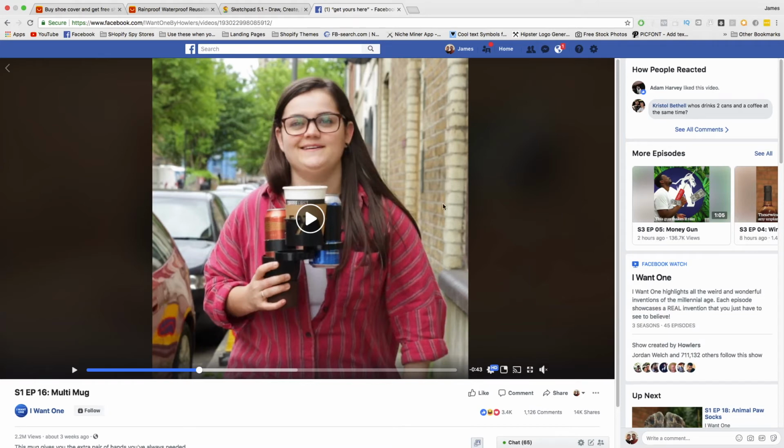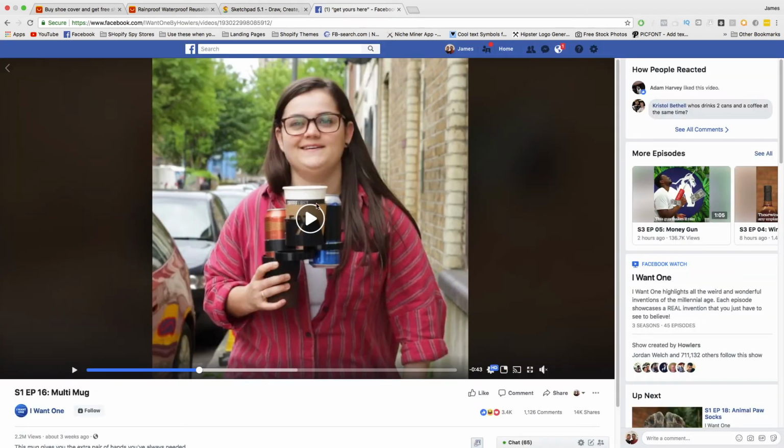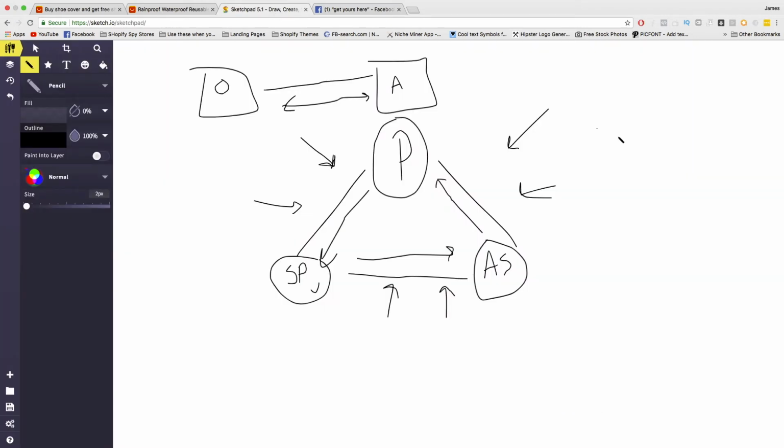So let's go through the little pyramid thing that I made here. Does this product have passion? I don't think anybody is passionate about carrying drinks around, so probably not. We could get a passionate angle on this by targeting people who are passionate about coffee or even alcohol. I guess that looks like a beer can. We could target people who are passionate about drinking or coffee.